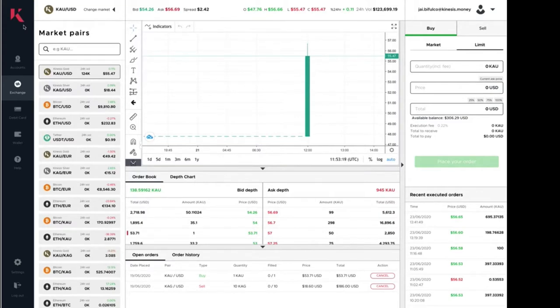I'm going to take you through a bit of the design features we've added to make the exchange a lot more user-friendly and accessible. So first of all, we've introduced a new menu in the Kinesis Money platform here on the left to actually give us more space for the trading window.